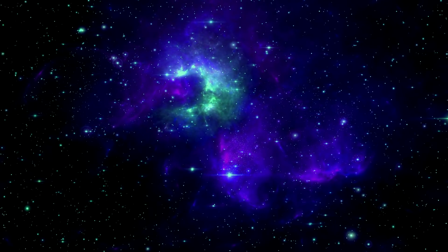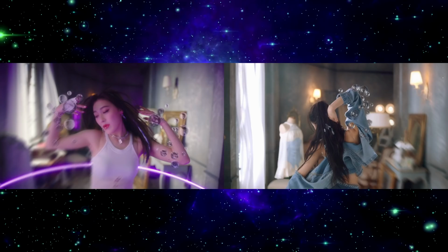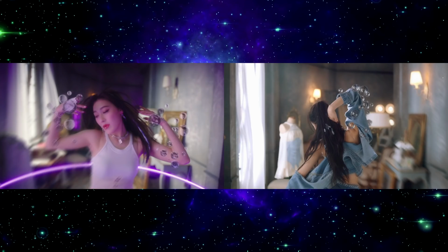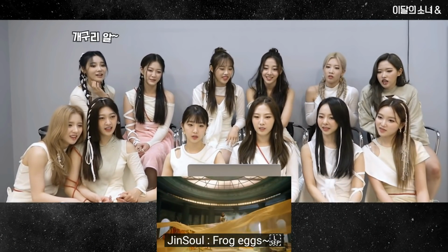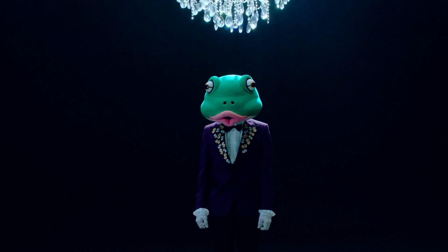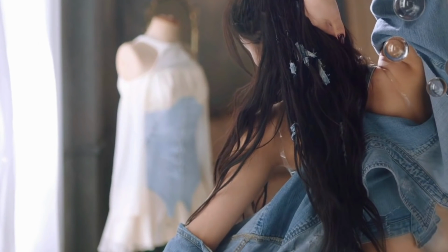But let's talk about these bubbles. During Yves and Choerry's scenes, bubbles can be seen floating around their arms. Despite what Zsunder said, these are not frog eggs. That would have been an absolutely mental thought, Yuzhen the frog. Moving on! As I mentioned in the previous video, Yves' new music video outfit is actually a big hint to where to start looking to find evidence for why there are bubbles around her arms.